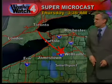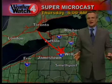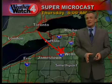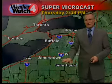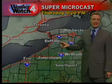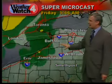With the clearing, the temperatures drop not to drastically cold levels, but back down to around freezing overnight. And we once again could be dealing with a little bit of patchy fog across the area, too. Looking pretty good for tomorrow. Some limited morning sun giving way to increasing afternoon clouds. Next bout of rain showers heading our way late tomorrow night and getting into Friday.